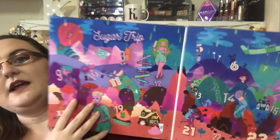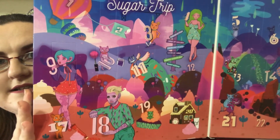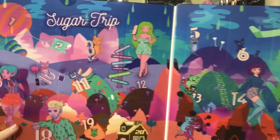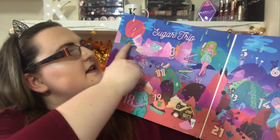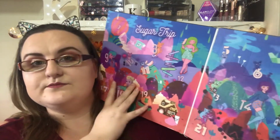I'll bring it a little bit closer. So that's the first side of the calendar. Very colourful. And then that's the second side. Again, colourful. So like I said, it goes all along, 1 to 24 down here. So it is kind of helpful that way. If you'd like to see what's in this advent calendar, then please just keep on watching.